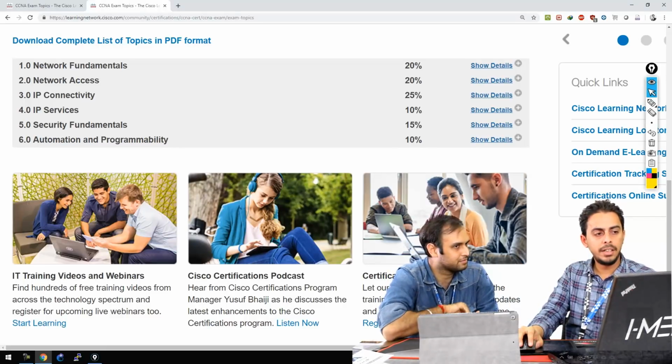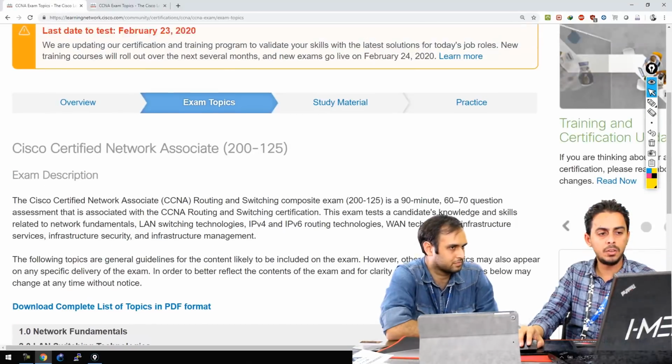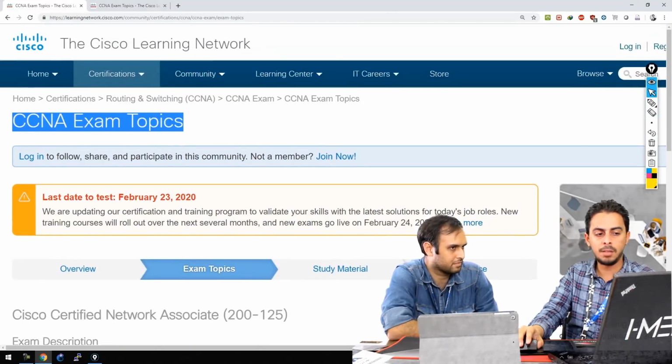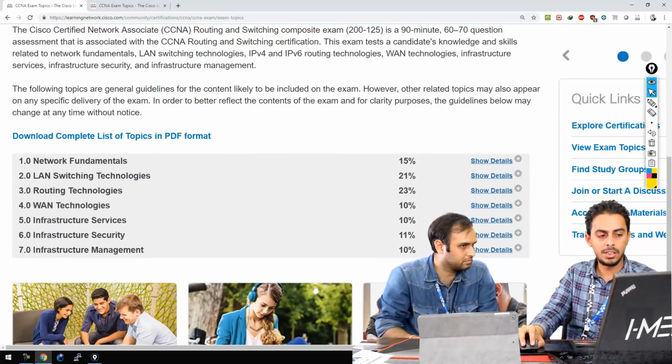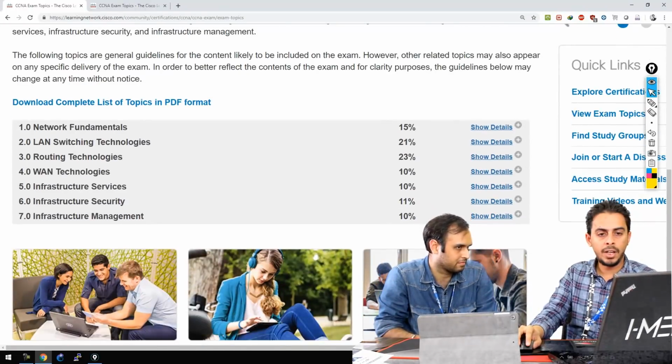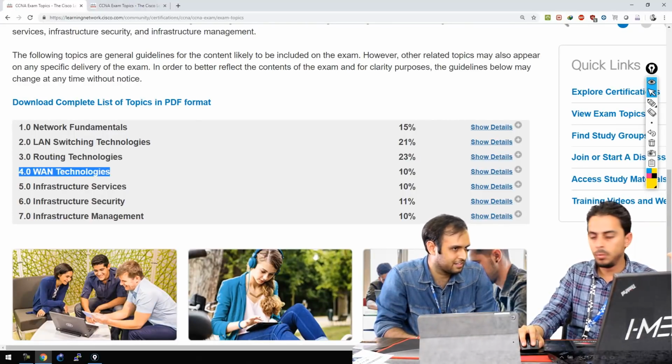In the new CCNA we have a total of 6 modules, with these percentage weightings. If you take a look at the exam topics of the current CCNA 2025, they have 7 modules. You won't see the WAN technologies. They have removed a lot of protocols.